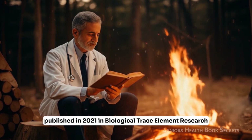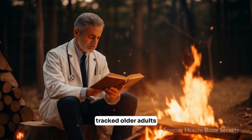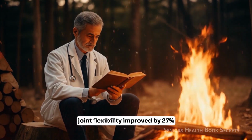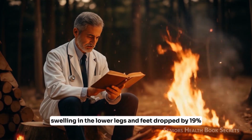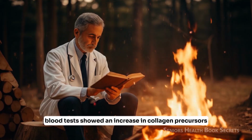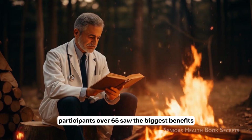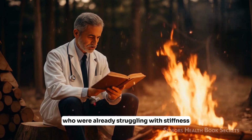One clinical study published in 2021 in Biological Trace Element Research tracked older adults who added just a quarter cup of pumpkin seeds to their daily diet for 8 weeks. The results were eye-opening. Joint flexibility improved by 27%. Swelling in the lower legs and feet dropped by 19%. Blood tests showed an increase in collagen precursors and a drop in oxidative stress, the kind of internal damage that speeds up joint breakdown.